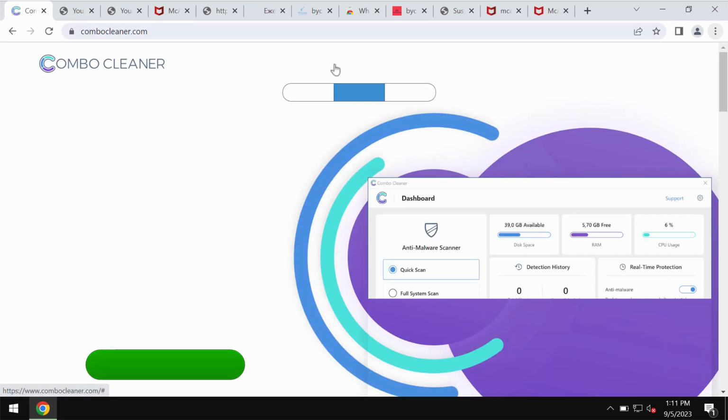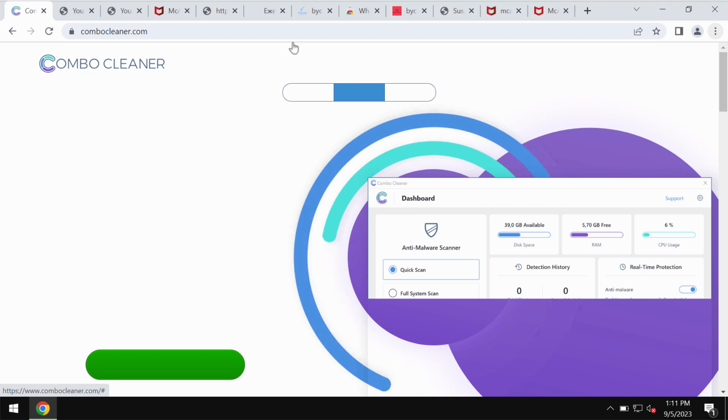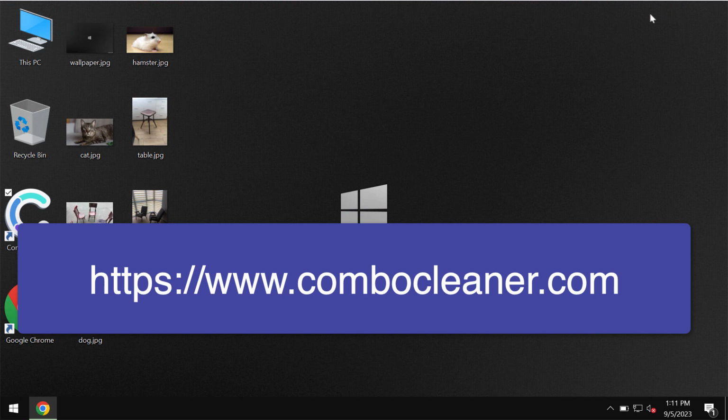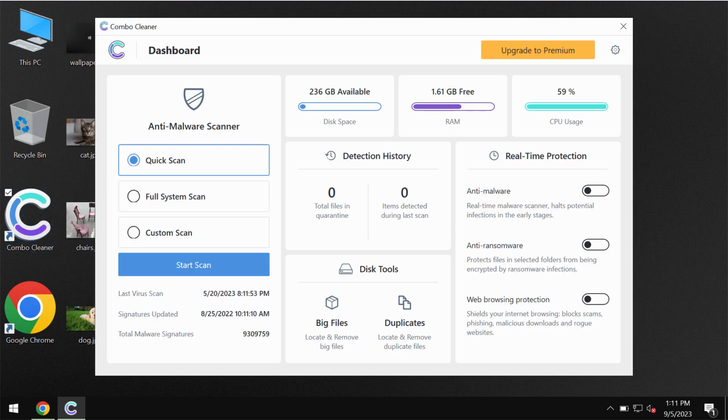Also, we recommend you to research the system with Combo Cleaner Antivirus. Go to the page combocleaner.com, download the application, install the software, and then once it is successfully installed, start thoroughly researching the system with its help.